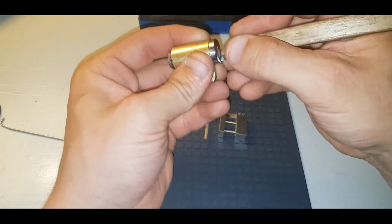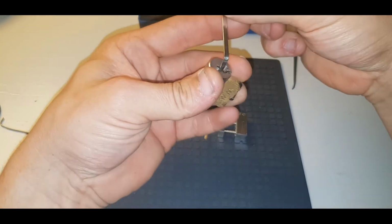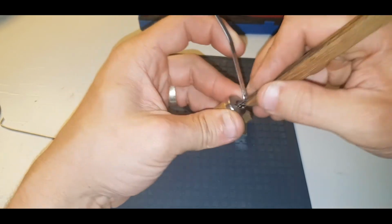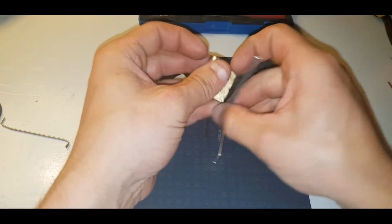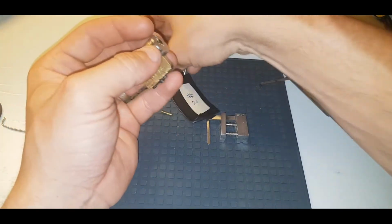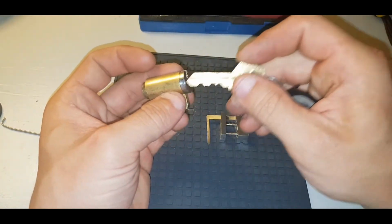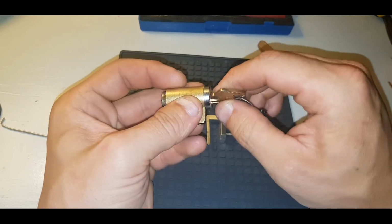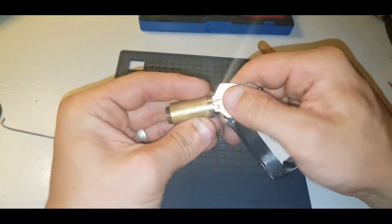What have I done? Please don't say I've broke the lock. Yeah. So that was the bitten. Works with the key. Just get a little bit sticky, but nothing to cry about.